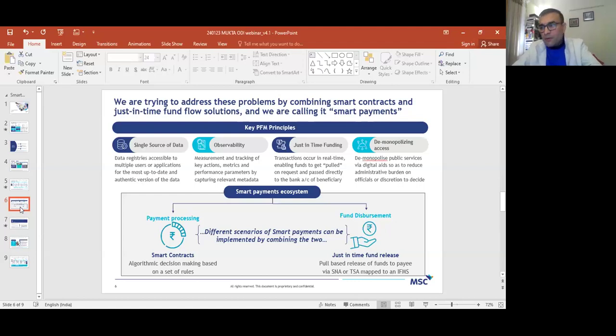Now, typically, a smart payment ecosystem will consist of a smart processing aspect and a fund disbursement aspect. The smart processing will focus on algorithmic smart contracts, which are essentially algorithmic decision making based on certain set of rules. These are set of algorithms coded as if this then that kind of statements. And then there is just-in-time fund release, which ensures that there's a pull-based mechanism at play, so that the funds to the payee are directly transferred from the consolidated fund using various mechanisms. The one that we used in Odisha was the treasury, the virtual treasury single account.